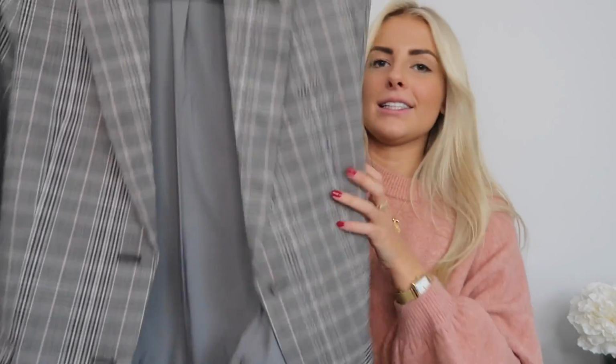I got a size 8 in this one. It's really good, and it's such a good quality piece. That is one of the bonuses of going to M&S, is their stuff is really good quality. So yeah, I definitely recommend you try that one out. And if not, they actually had a lot of other check blazers in there too. So if this one's not your style, they had some more oversized ones and stuff.